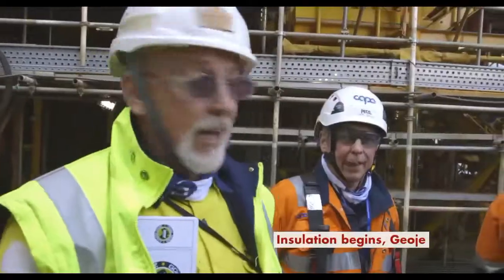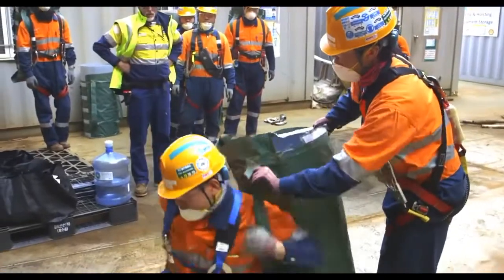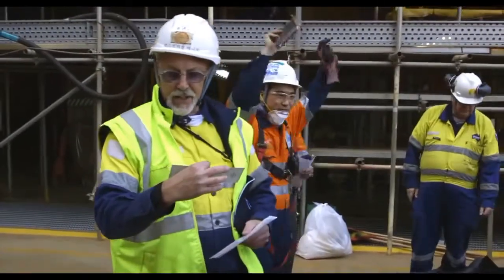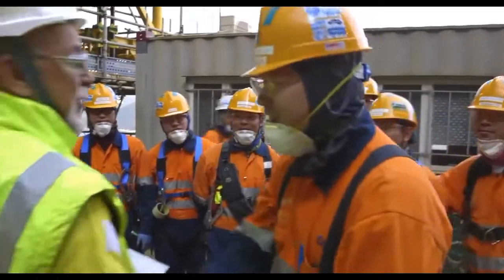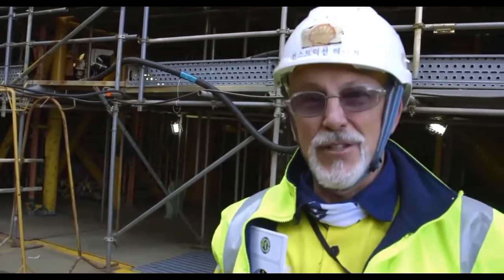These guys, material handling team 3. So these guys have the job of carrying the insulation from here up the staircases to the work faces. It's an essential part of the process. So we're going to give out a little acknowledgement of what they're doing. Okay, JH Kip. We've got about 100,000 square meters, the equivalent to 20 soccer pitches or rugby pitches.